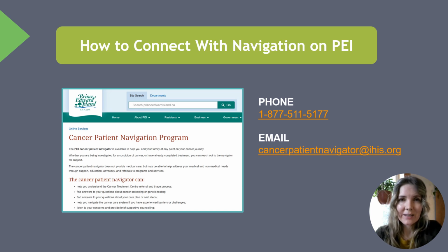So how do you connect with patient navigation on PEI? Well, you can search for PEI Cancer Patient Navigator on the internet, and you'll find a web page that provides my contact information. I receive referrals from healthcare workers, social programs, community workers, but the easiest way for people to connect with me really is directly through a self-referral. My phone number and email are online, and they're on this slide as well.